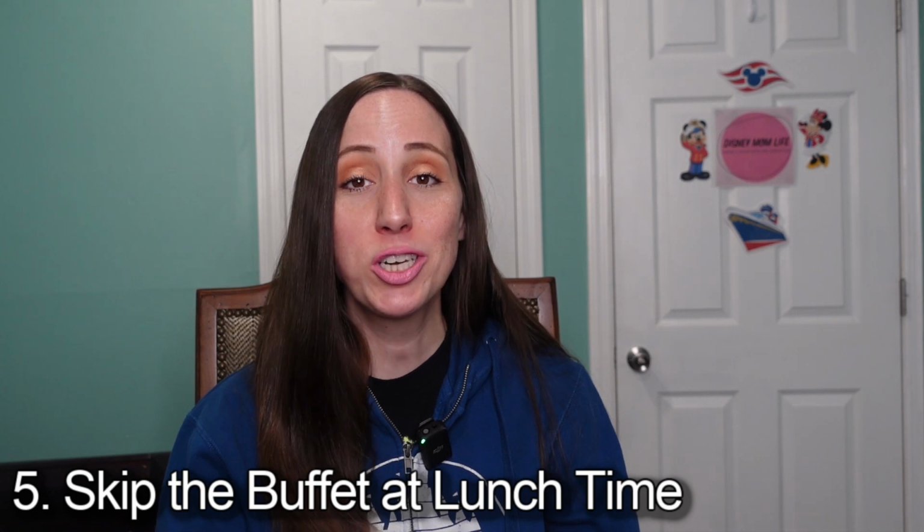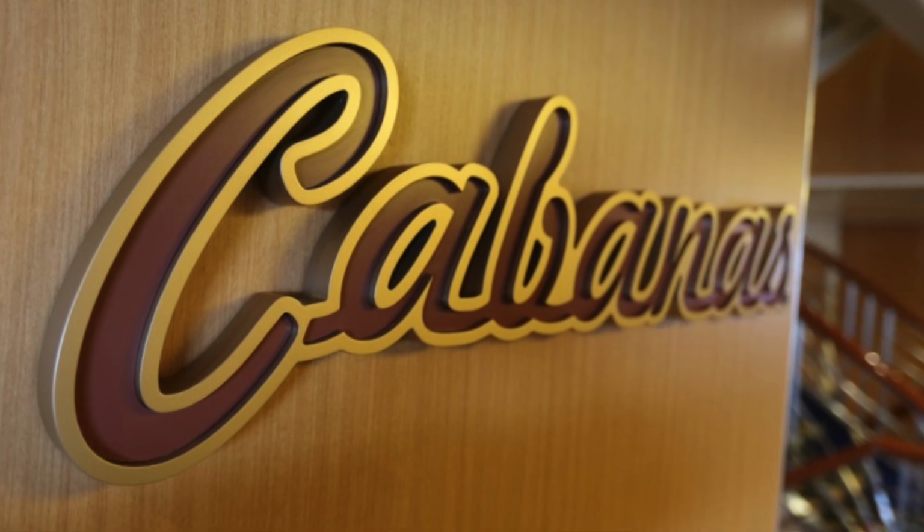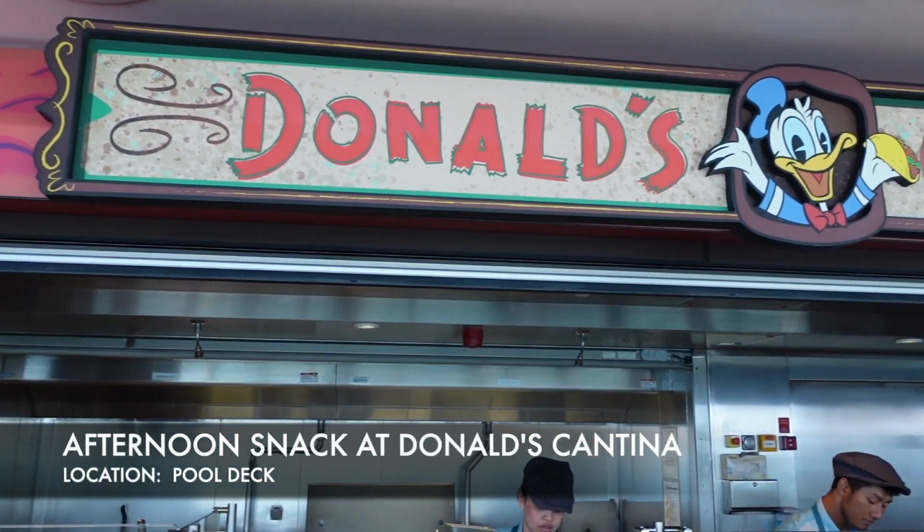My next unpopular tip is to skip the buffet at lunchtime and go to a sit-down restaurant instead. On the Disney cruise ships, you can actually skip the buffet, skip Cabanas, skip Marceline Market for lunchtime. You could eat on the pool deck as well, but did you know you could also sit at one of the rotational dining restaurants?